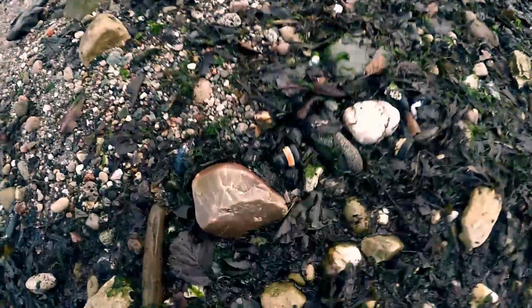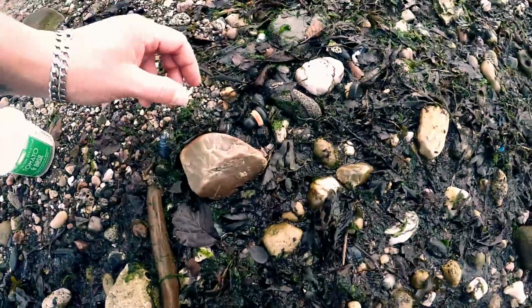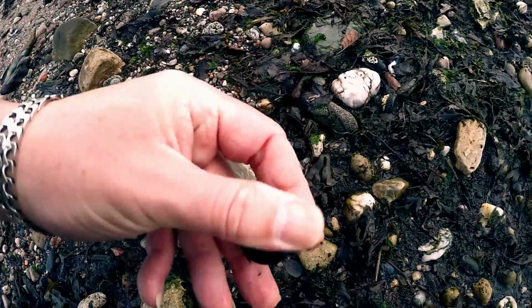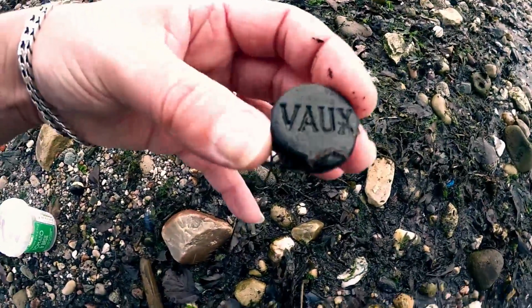Stopper. Oh, in fact, there's one stopper there, and just next to it there's another one. So we'll have a good search in this area. What have we got here? Blank, blankety blank. And this one is embossed with Vox.